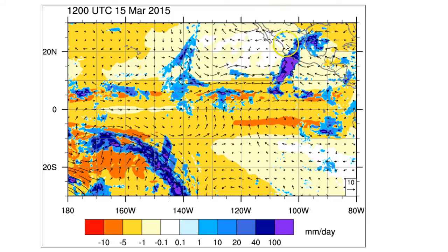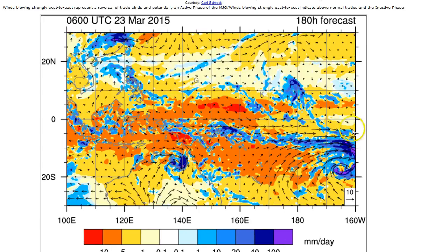Off to the east, here's Mexico, Baja, Hawaii here, on the equator, and again, it's only a couple of degrees either side of the equator, basically a neutral wind pattern. A week out, still, westerly winds persist, not particularly strong, but this is interesting. Another cyclone is suggested in the vicinity of Tahiti. If that were to in fact happen, that would send the SOI dropping dramatically.